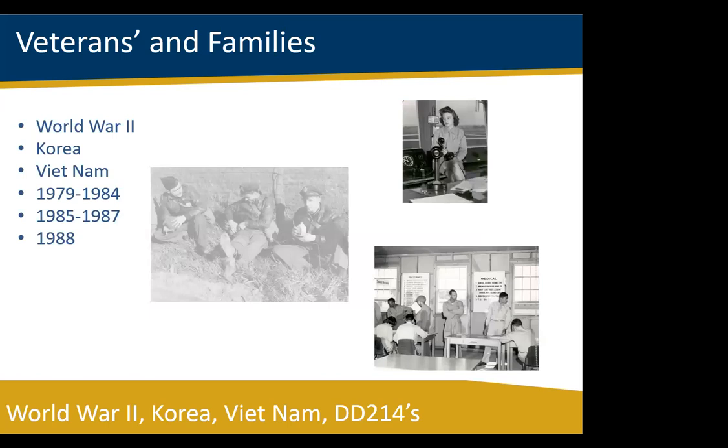Veterans and families. We have one of the largest collections of World War II, Korea and Vietnam records, based upon Indiana state bonuses that were issued. And fortunately, we do have these records for soldiers and their families because there was a huge fire. You've probably heard of this in St. Louis in the early 70s, which destroyed most of their records there. Fortunately, Indiana had given these bonuses, and the soldiers would send in a copy of their DD-214 along with their application to receive their bonus.